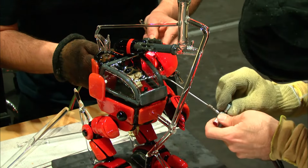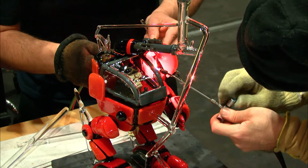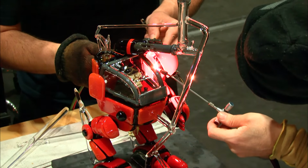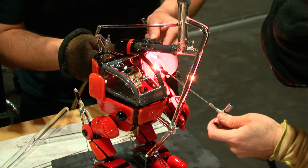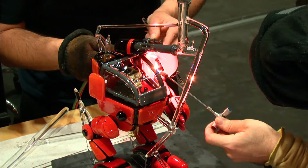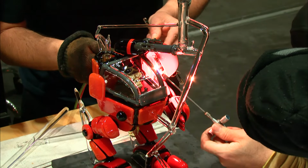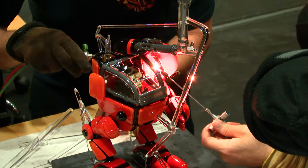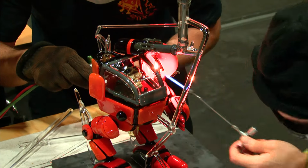Hoobs is actually cooling that other connection that he had just made, the bridge. He shut the flame off, just turned his oxygen on, and was cooling that bit of clear glass so it would stiffen up. Now they can focus a little more on the shoulder attachment. Just really fusing that glass in, flowing it together, making sure it is going to be structurally sound.